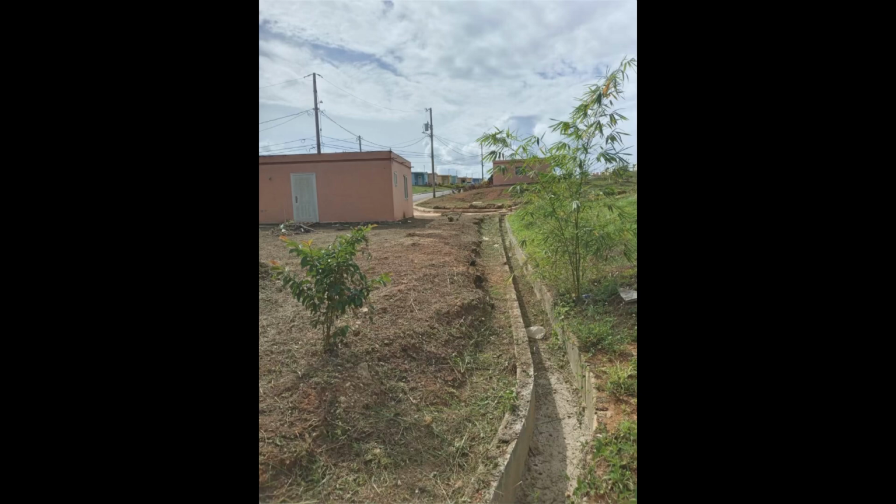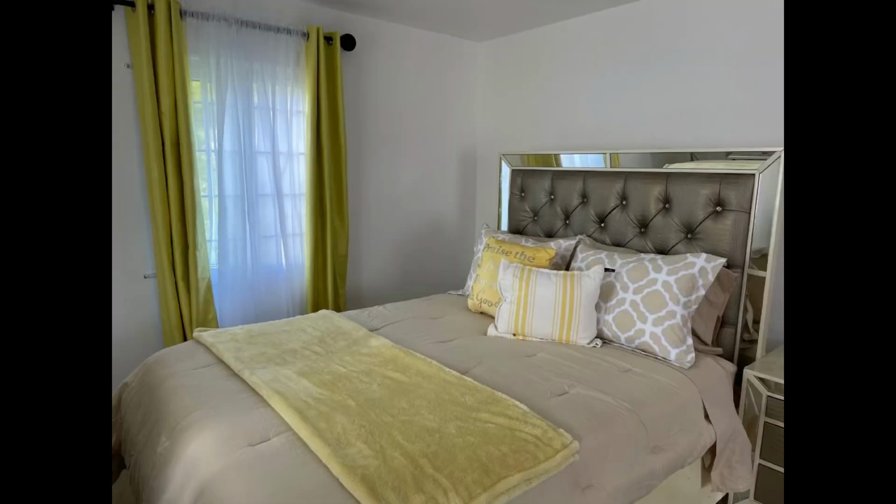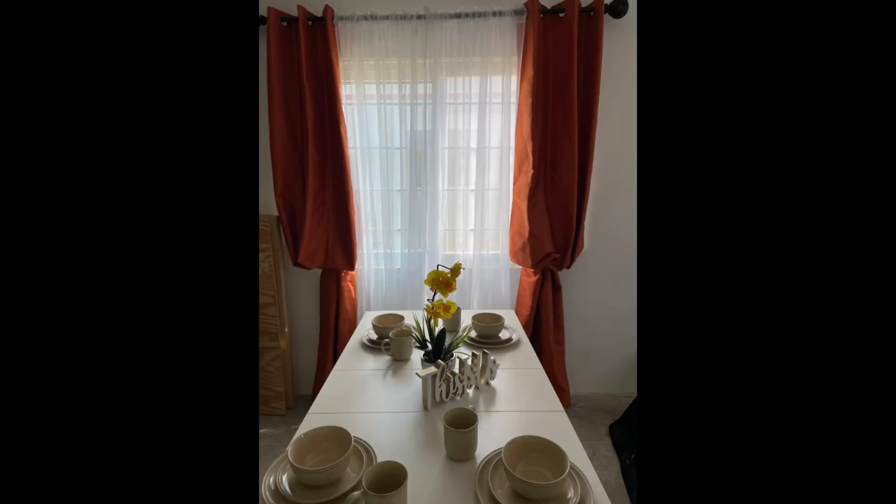But the value of the home will always be in the eye of the purchaser. So it's up to you guys. I think I could have listed it for 12.5 at least, and then see where it goes from there. But I still wanted to show it to you guys because I get so many requests for Hanover, and I don't usually see a lot of Hanover homes. So here's this one for you guys.